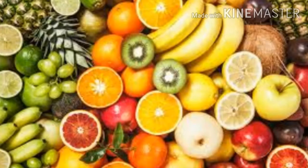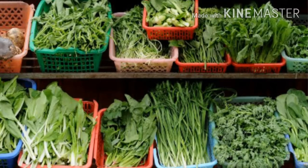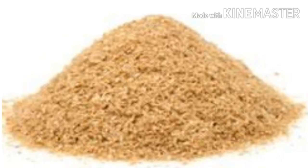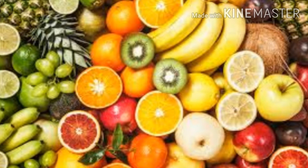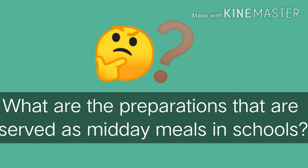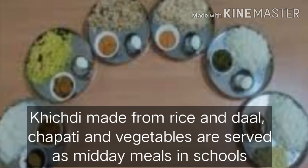All kinds of fruits, vegetables, green leafy vegetables, sprouted pulses, their skins, and the bran of cereals and pulses are all sources of vitamins and minerals. That's why, as far as possible, we should eat fruits with their skins and we should not sift flour to throw away the bran. Can you tell what preparations are served as midday meals in schools? Khichdi made from rice and dal. Also, chapati and vegetables are served as midday meals in schools.